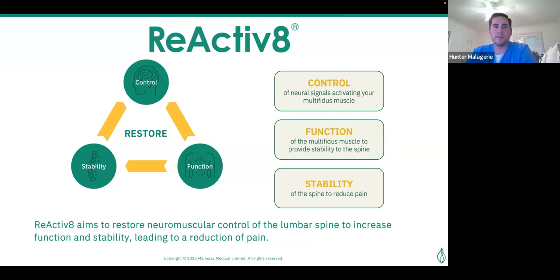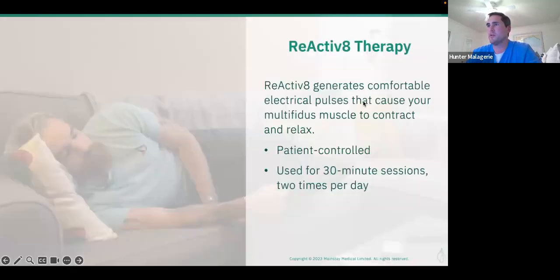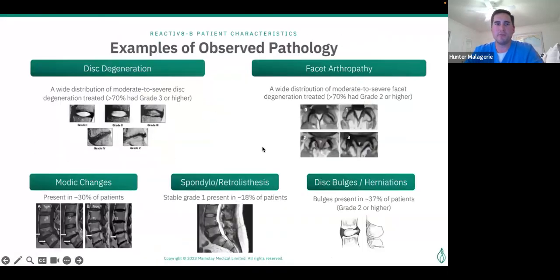So I think you actually just kind of answered this question, but Mary posted in the Q&A section, what if you have all of those issues going on? And I think she's referring to the slide, Modic changes, spondy, all of the other pathologies we observed in the B trial. So I don't know if you want to dive into that. Yep.